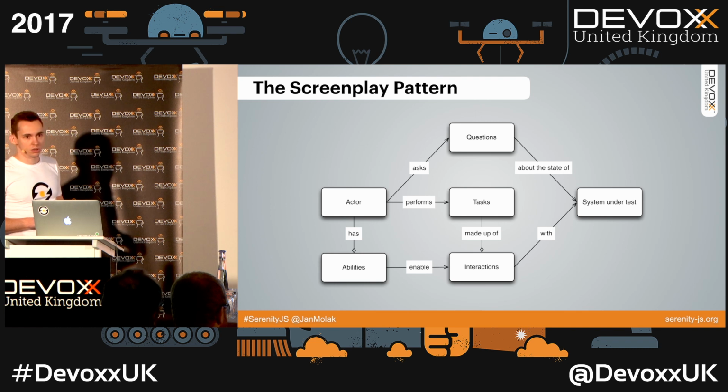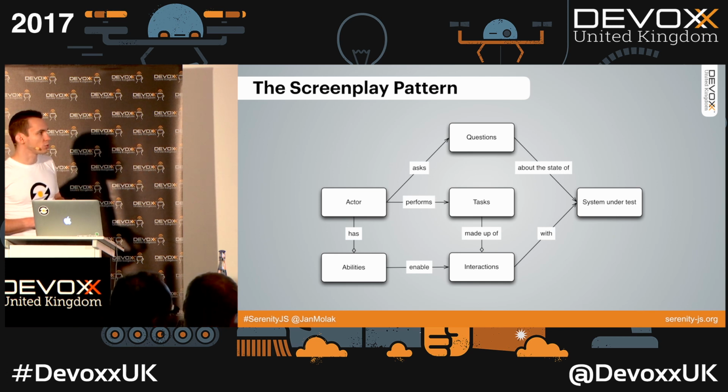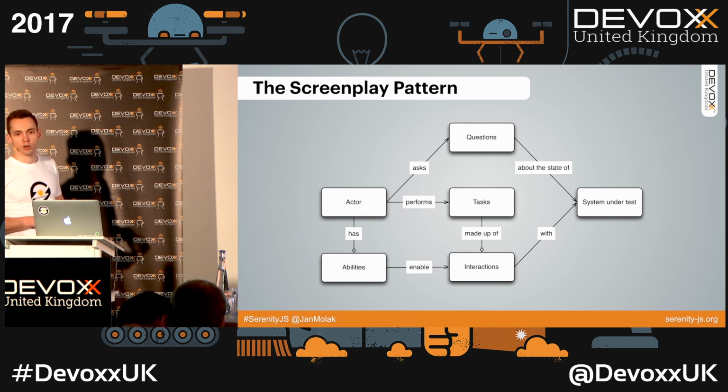So that's the Screenplay pattern as a whole. As you know, we've got actors. Actors perform tasks. They also have abilities that enable those interactions with the system under test. They can ask questions about the system. And this all creates a nice and quite decoupled model of interacting with your application. What it also allows you to do is you could have interactions that interact with specific delivery channels. You can have interactions interacting with your application layer or domain layer. It's up to you. Whatever task you create that has the performAs method on it is just going to be executed.